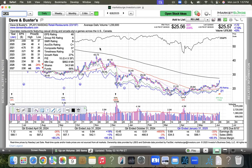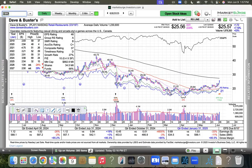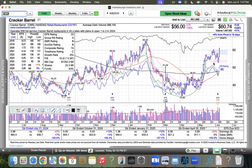The retail restaurant group has been hit and miss. I did see Cracker Barrel had a nice move today. Another one, cup with handle, and there's your breakout. This is what I'm talking about. They're going to move when they want to move, not when you want them to. A lot of people probably gave up on this because there's your cup with handle, and then it had this fake breakout. Looked like it was going to break out. It pulled back, undercut its 21, and now it says I want to go. They're going to move when they want to move.